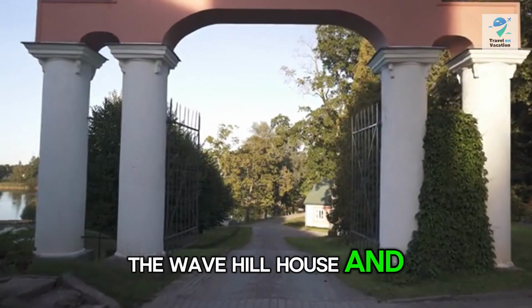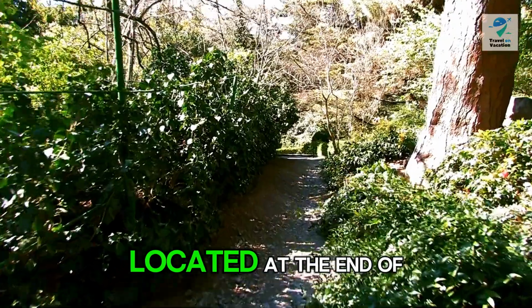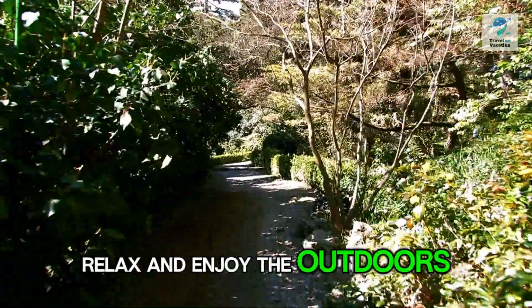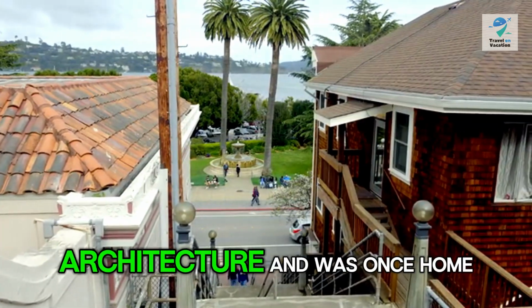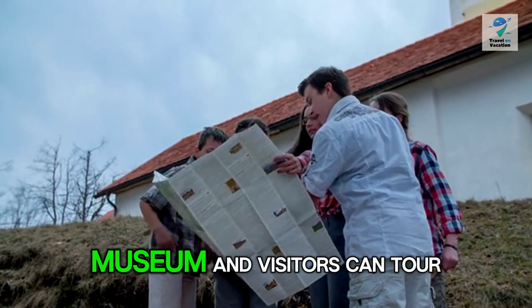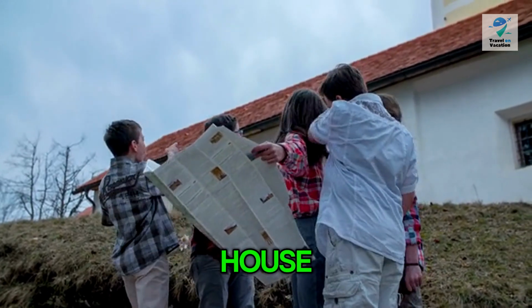The Wave Hill House and Garden is a hidden gem in the Bronx that most tourists never see. Located at the end of a long, winding road, this beautiful house and garden is a perfect spot to relax and enjoy the outdoors. The house itself is a stunning example of early 20th century architecture and was once home to wealthy socialites. Today, it's open to the public as a museum, and visitors can tour the rooms and learn about the history of the house.